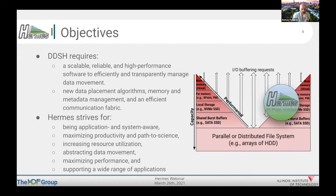And here we have a very typical picture, where performance is higher up in the tiers, going really fast, but the capacity is small. So this is the relationship between those tiers. Finally, of course, we want to maximize performance and support a wide range of applications.